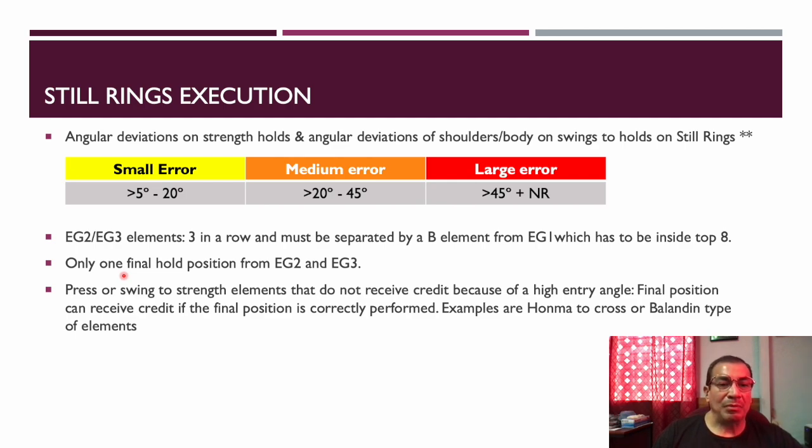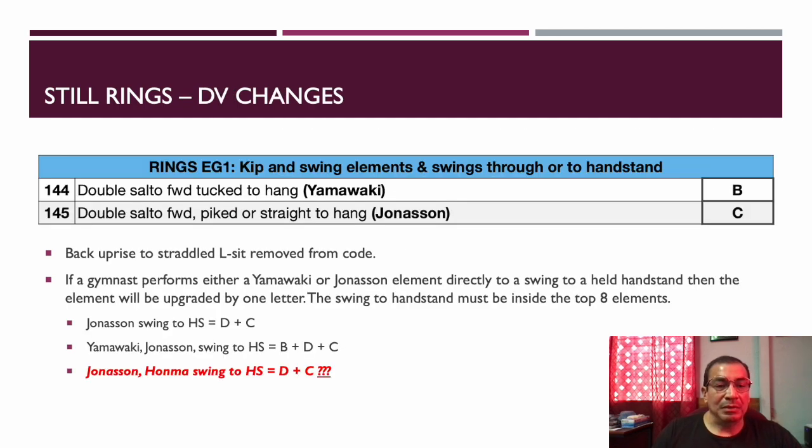Or a Ballantine type of press, which are the pulls from hang to different positions like inverted cross, swallow, support lever. If they are done with bent body or bent arms, or the shoulders going too far up from the rings, then the press cannot be recognized, but the final position, if performed correctly, can be given the value. So we're going to continue with the changes.